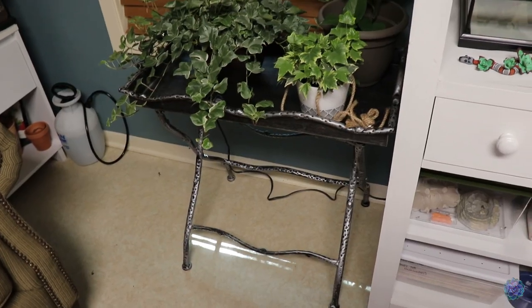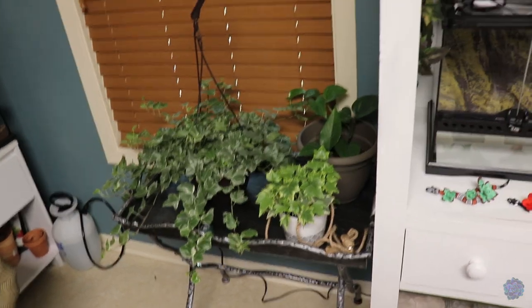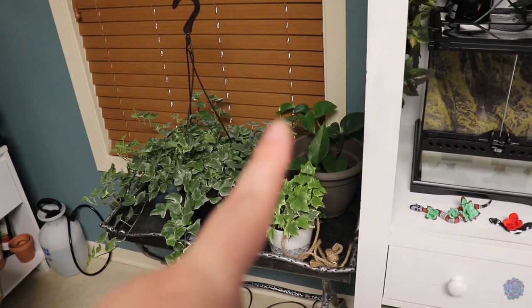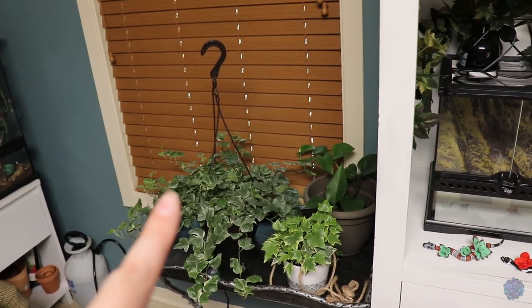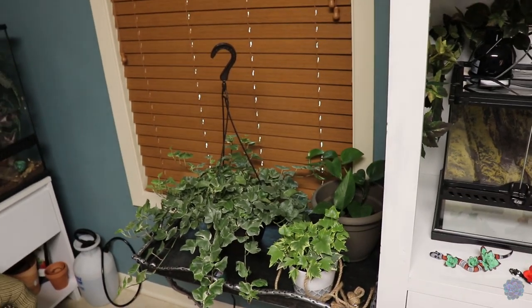So first off, I just have this random metal table that I found, and it's holding some plants for me right now. This plant right here and this plant right here are actually gonna hang in my kitchen. And then I've got this random pothos back there that I'm trying to grow up some more. I had the blinds open for sunshine, but I closed them for the video because that is my front yard and I wanna keep things private.